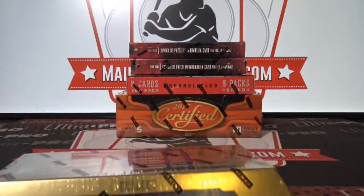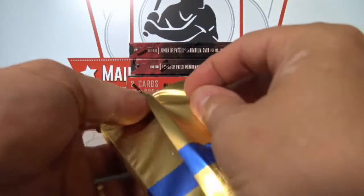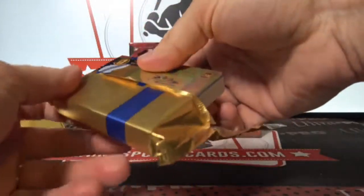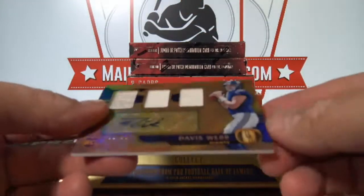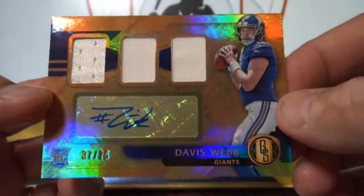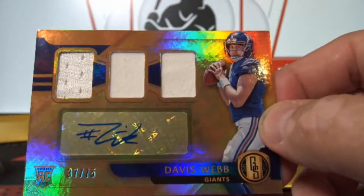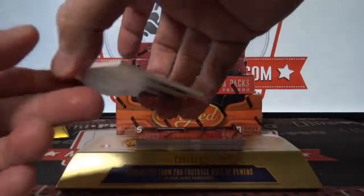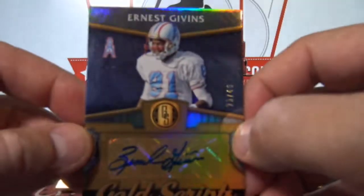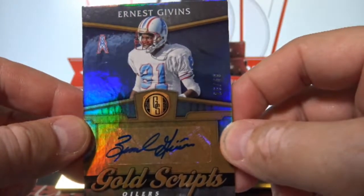First one, gold standard. First card, Davis Webb, triple jersey auto, 37 of 75, to the Giants, Robert S.I. And Ernest Givens, 25 of 49, vet auto. Houston Oilers, so it goes to Tennessee. That is Michael AP.